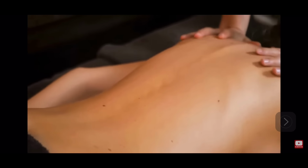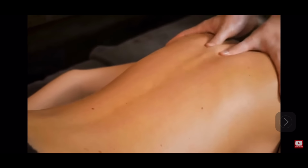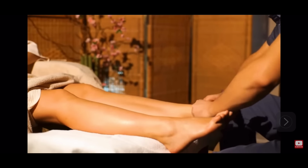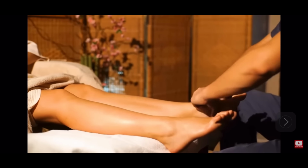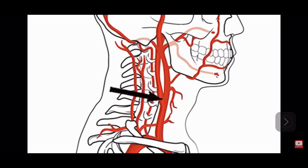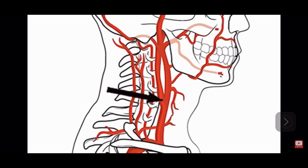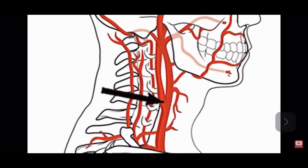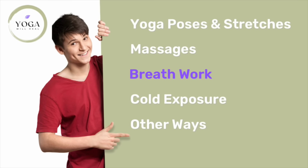Massage will also help stimulate the vagus nerve. Even foot massages, like foot reflexology, will decrease the fight or flight sympathetic response. And light massage on the carotid sinus, an area located near the right side of your throat, can also stimulate the vagus nerve. This section is for breathing exercises.